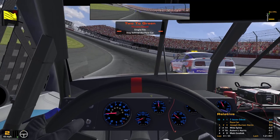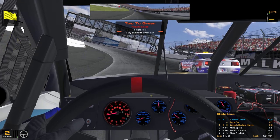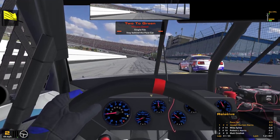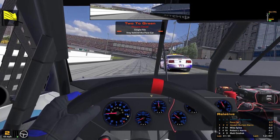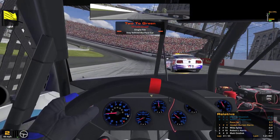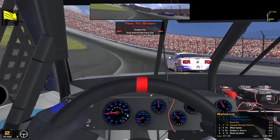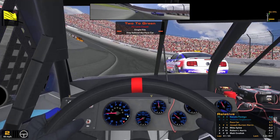Actually, I wouldn't imagine these... I always wondered, and this is going to sound really stupid, but would the trucks weigh less than the Gen 6 car, so the Cup car? Because when you look at a truck, half of it's not there. There's nothing to the rear of the car. I've seen them in real life, and they look so spindly and small compared to the Gen 6 car. The Gen 6 car just looks like a beast, especially when you see what's under the hood.